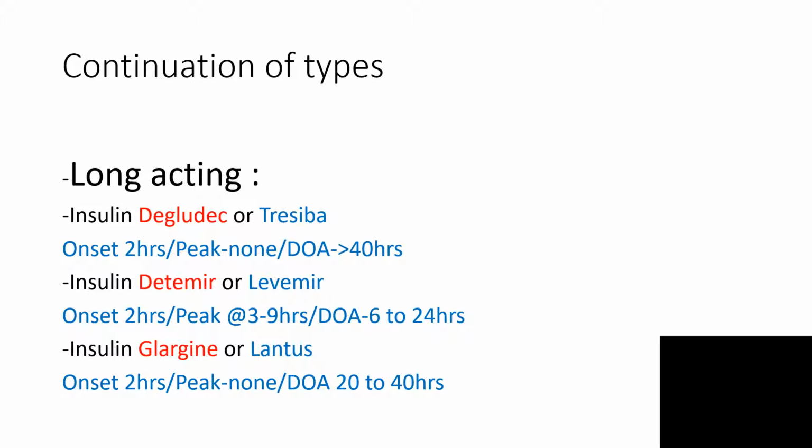How about Lantus, the popular one, the Glargine? Also, the onset is first 2 hours, no peak, because once the onset is there, then it continues just like that. And duration of action will last 20 to 40 hours. So the whole day, you're fine. Just do your glucometer, glucose check.